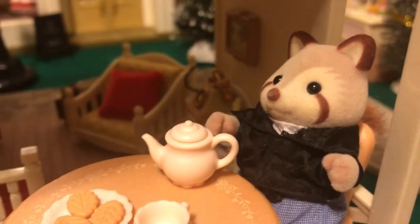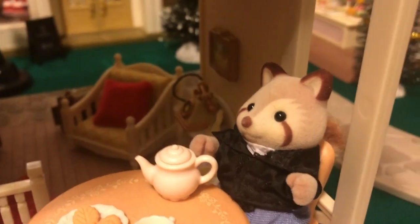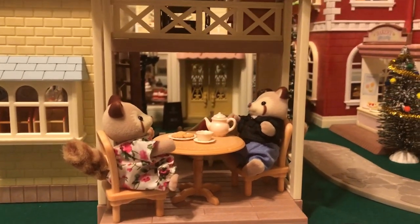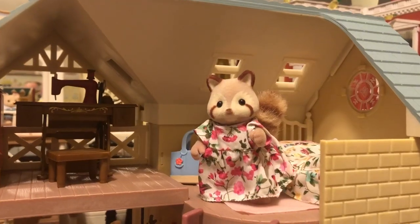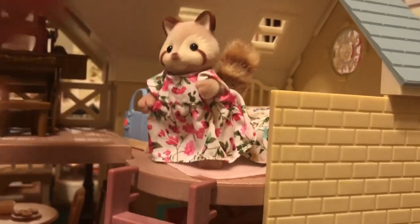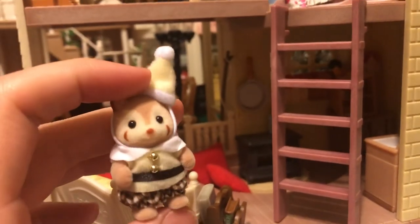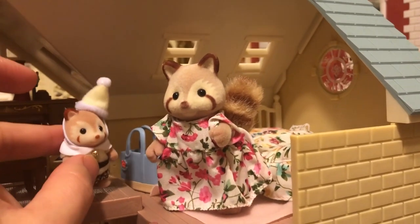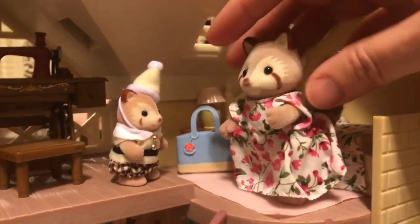So I just love this little house. It's just so small and unique, and it's got lots of little intriguing details that I really like. And it looks beautiful from every angle. So that's a really special addition. And Grandma is excited because little grandson raccoon is coming to visit. So she is very excited about that.